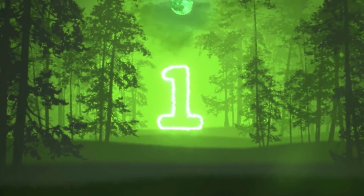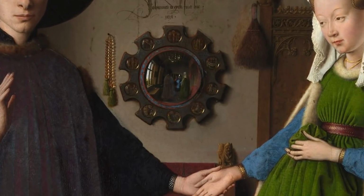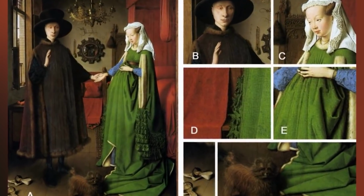And finally, number 1, the Arnolfini Portrait. This one is the most impressive painting on our list. I am a sucker for reflections. And for this one, we'll be looking at Jan van Eyck's painting from 1434. It's quite old, the oldest on our list. This is an oil painting titled the Arnolfini Portrait. It shows Giovanni di Nicolao Arnolfini, his wife, and a little doggo. In the background, that's where things get mysterious. There's a mirror, a painted mirror.